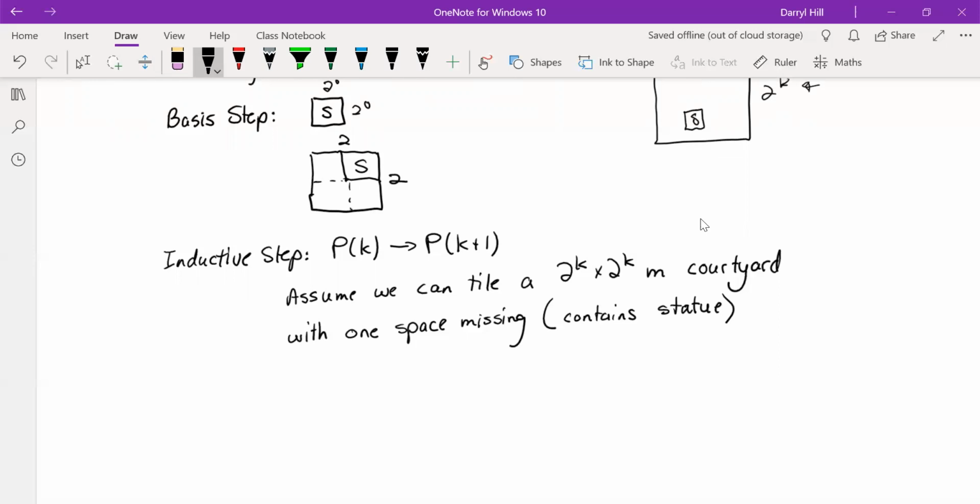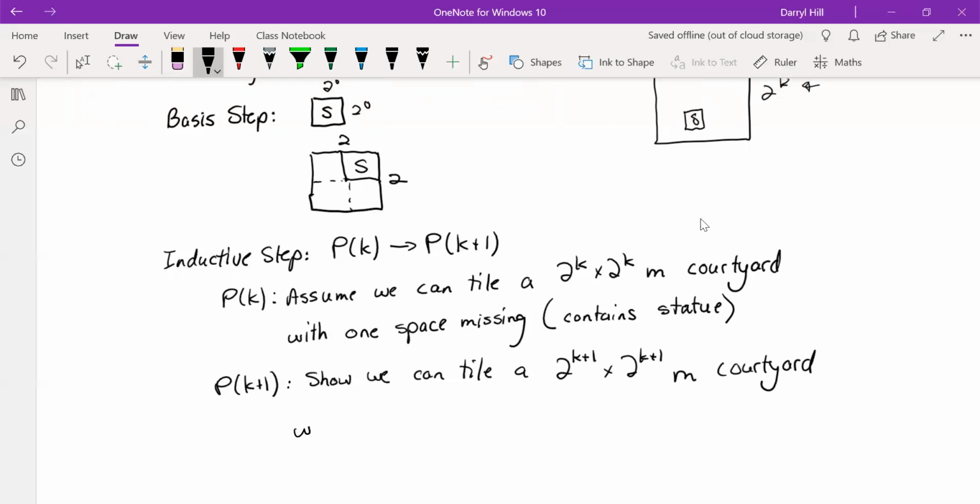Okay, so is the inductive hypothesis clear? So we're going to assume this. So this is P of K right here. And then P of K plus 1 is: show we can tile a 2 to the K plus 1 by 2 to the K plus 1 meter courtyard with one space missing.